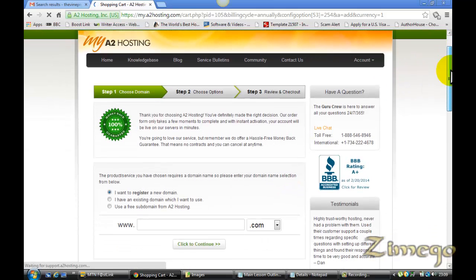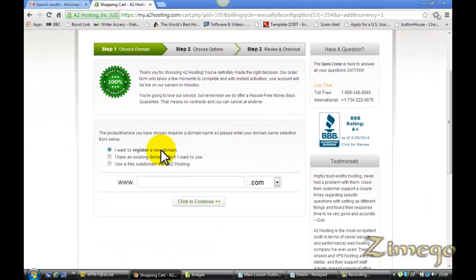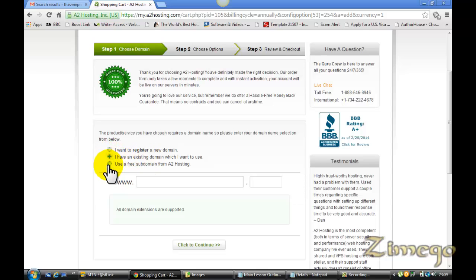Now we are in the ordering process. You can register a new domain if you don't have one already. If you have one already, you select this. The other option is that you can use a free subdomain from A2 hosting, but this is not advisable because any free domain you are given from A2 hosting, you can't take it to another host. It's not your property. It's the property of A2 hosting. So try and buy your own domain. It will cost you less than $15 every year.